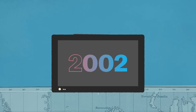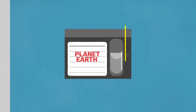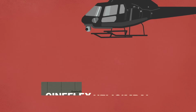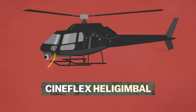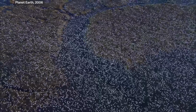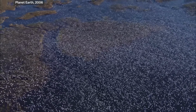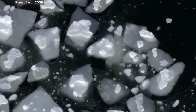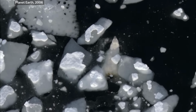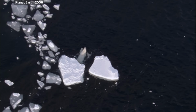That's when the BBC switched from film to digital HD cameras for the Planet Earth series. That switch gave them access to a tool called the Cineflex Heli Gimbal. It's a stabilization system for a helicopter-mounted camera. The Heli Gimbal delivered the smooth, sweeping, scenic shots that define the epic look of that series. But it also let them film individual animals from a kilometer up in the sky and zoom way in to follow them without the noise of the chopper scaring them off.